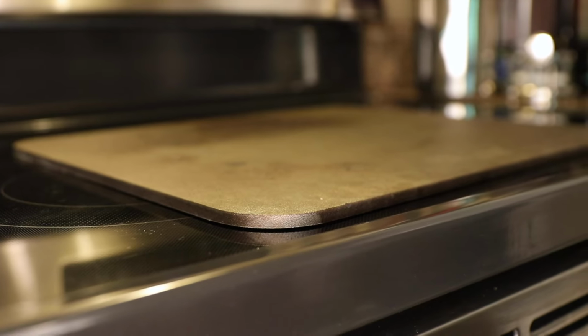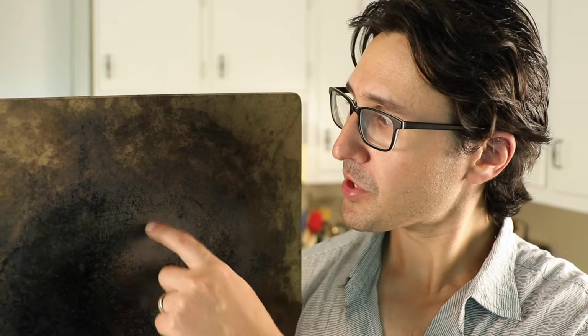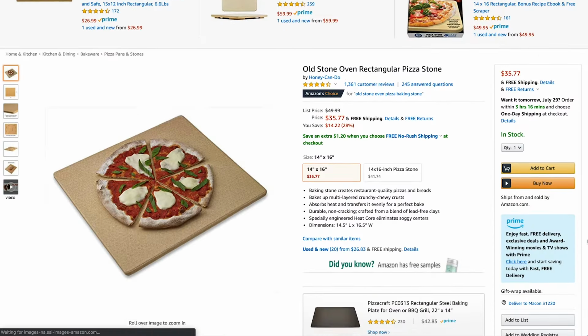This is their basic model. It retails for 80 or 90 bucks and weighs about 15 pounds. Real heavy. This stone was made by Old Stone Oven. It weighs about 10 pounds and costs about half as much as the steel. It has been my friend through many adventures.